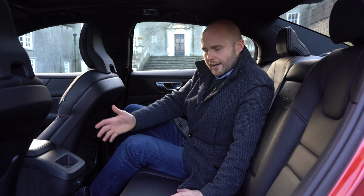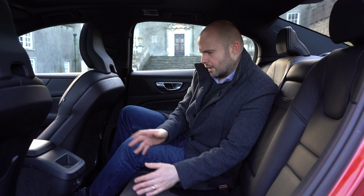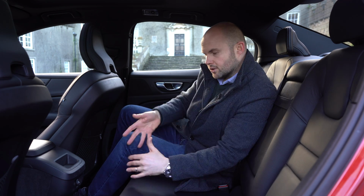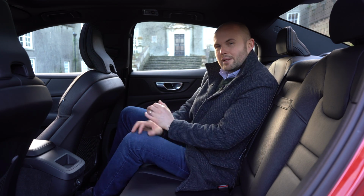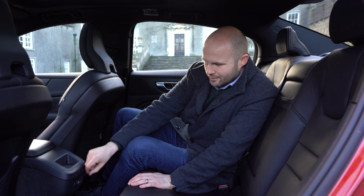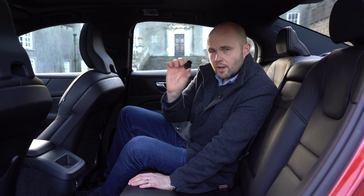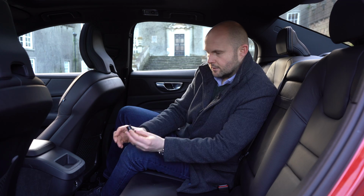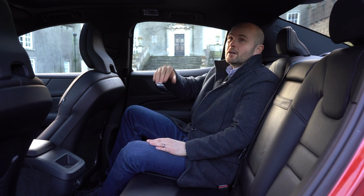Now, for a middle passenger, this transmission tunnel is massive. There is definitely still enough legroom either side that you'll be able to put feet and shoes either side of it, but it's just a little bit uncomfortable. There's also a lack of USB charging back here, because there's just a 12 volt that you can plug an old style charger into, so that bit is a little bit disappointing. But head height is very generous.